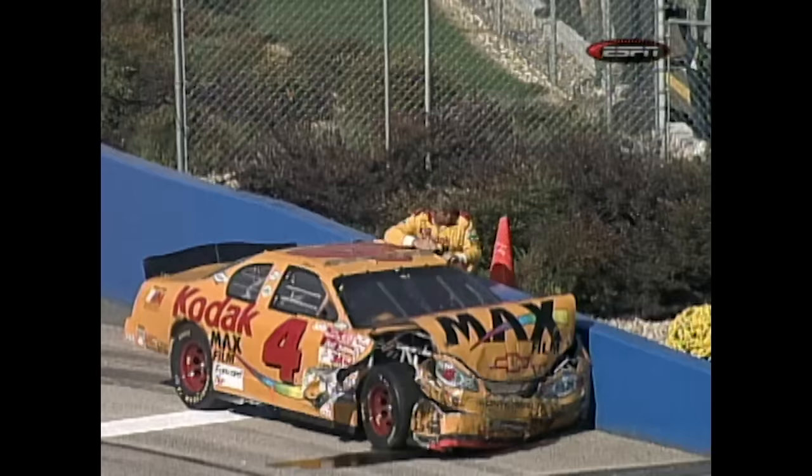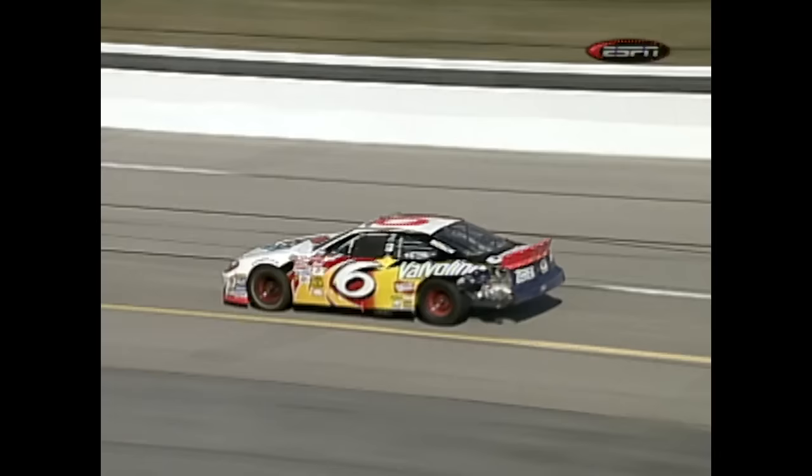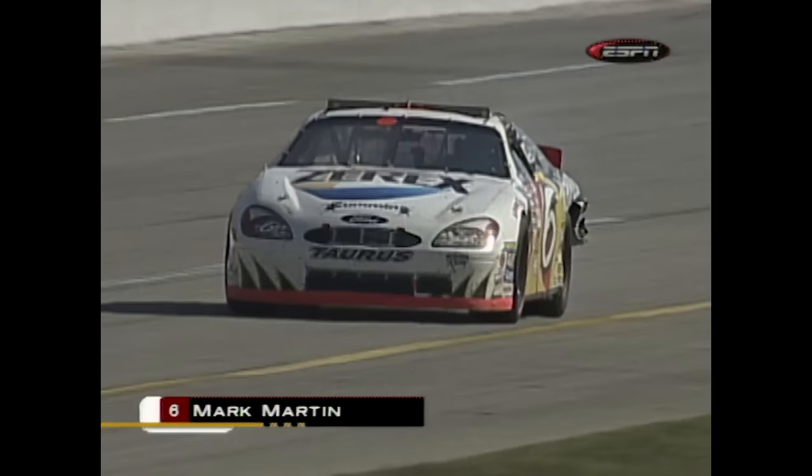There's Bobby Hamilton getting out of his car. See a lot of damage to that Chevrolet. There's the six car of Mark Martin. Some damage in the left rear. Some speculation, maybe some cars slowing to come onto pit road may have caused this little backup there, and he spins up in turn four.